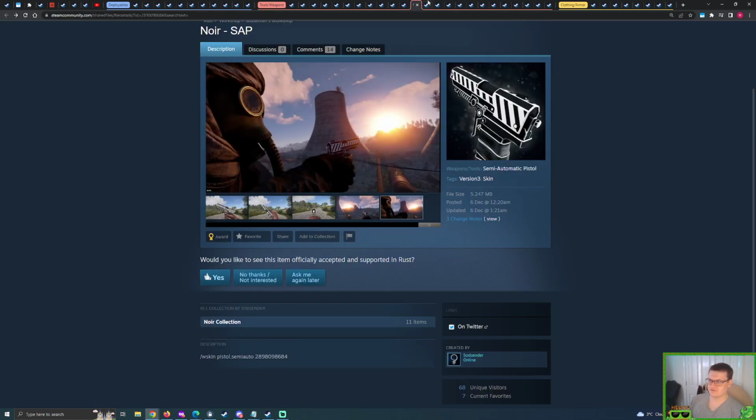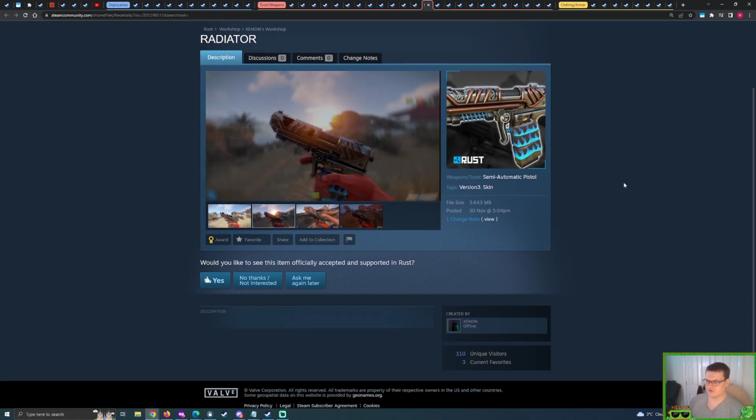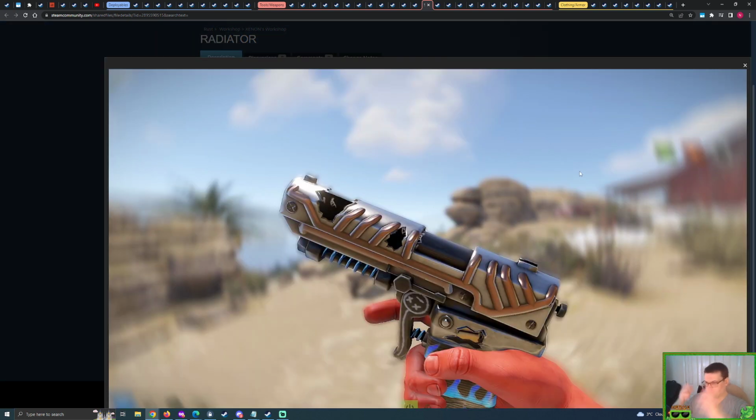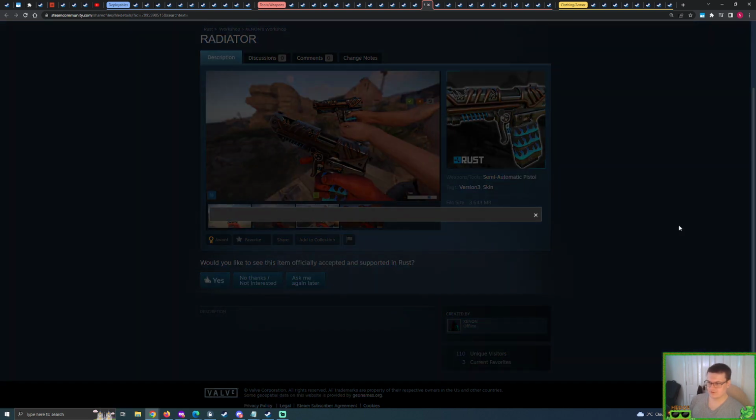Got a bit lost. Let's now move on to talking about the Radiator, Mr. Xenon's SAP skin of this week, and I don't like that warped background view, but at least we get a good idea of what the SAP looks like. Yep. So let's get a good look at this.